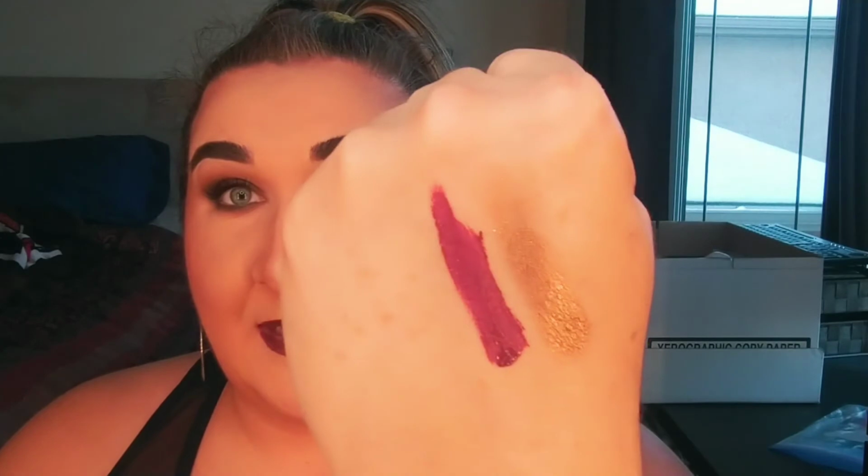I would definitely buy this again once it's done, but there's still a lot in here and I can't tell because the packaging, I don't know, even when I scrape the sides and stuff, you can't see through. So I don't know, but I love this. It's just I didn't get as much use out of it as I wanted.